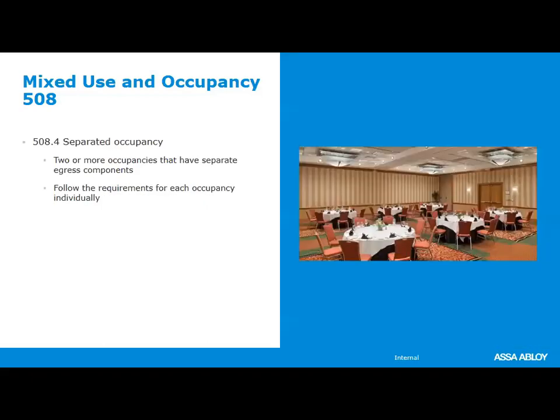The other type is separated occupancy, where you've got 2 or more occupancies that have separate egress components. For example, you may have a ballroom or a meeting room in a hotel. The hotel is Group R residential. The ballrooms and meeting rooms are Group A assembly, but they're in their own wing and they have their own egress corridors that lead directly to the outside, and they don't share the same egress components or corridors or doors as the hotel, and therefore you would follow the requirements for each occupancy individually. The Group R, you would follow those rules, and Group A assembly, you would follow the more restrictive rules.